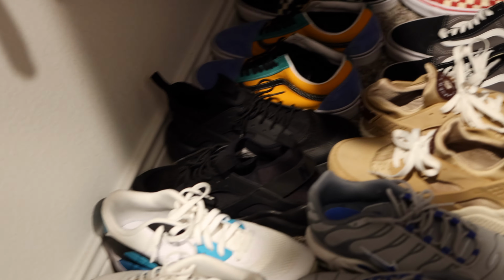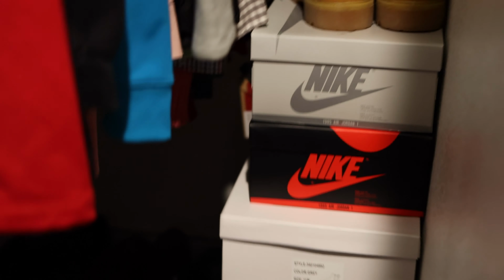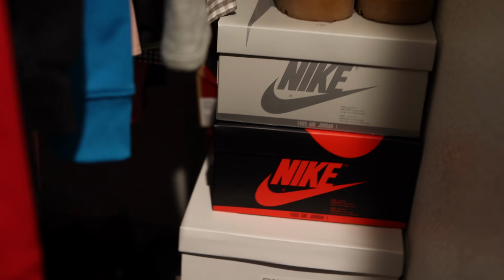I don't know if you guys can see it. It's kind of dark. Some Huaraches, a couple pair of Huaraches, and the rest of my Vans, and then some dress shoes back there. And then I'm going to show you guys what's in these boxes. I'll bring them upstairs with me.